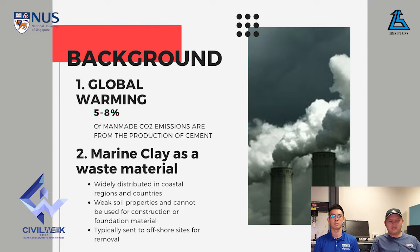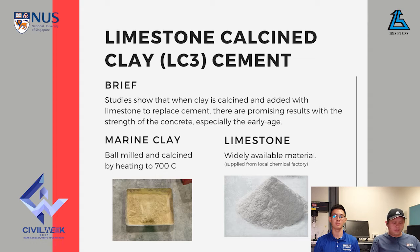Secondly, marine clay is a waste material widely distributed in the coastal regions and countries. It has weak soil properties and cannot be used for construction and foundation material, and is typically sent offshore for removal. Our innovation is limestone calcined clay (LC3) cement, which should solve both the issues we mentioned above.